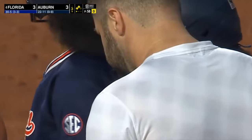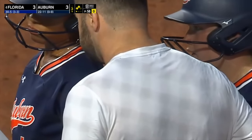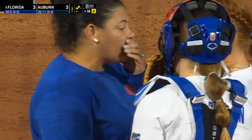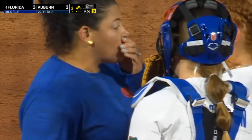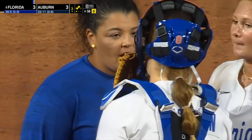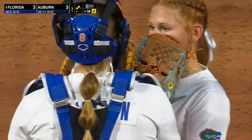Absolutely. Hoping to see big things from the bottom of the lineup from them right here. It's hard on the freshmen. Yep. But as a bottom of the lineup, you want to turn it over to the top of the lineup again and be able to keep the rhythm going.